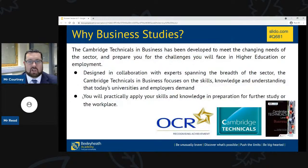So what is business studies and why look at business studies? Business studies Cambridge Technical is a vocational qualification that has been developed to meet the changing needs of the sector and prepare you for the challenge you will face in higher education. All you've got to do is think about what you have seen around you in the past 18 months to 2 years and how businesses have changed, the way they adapt and how they actually now operate has changed dramatically over that time period. A lot of the content that we cover in business is content that actually you will know without really knowing you know it.